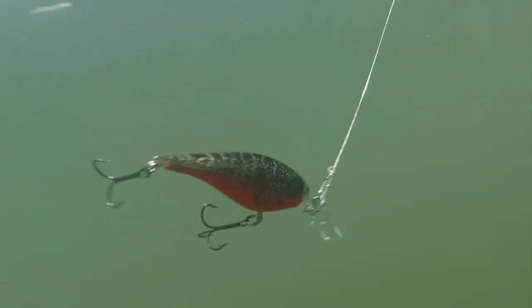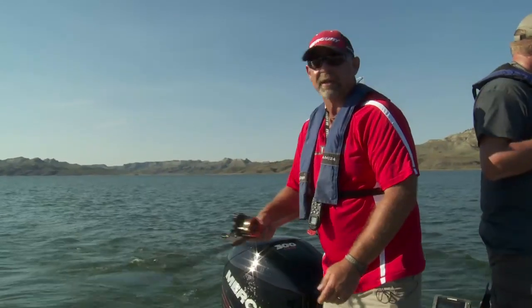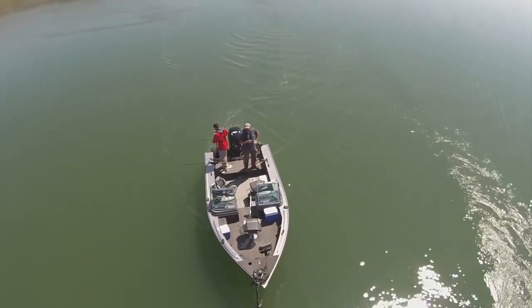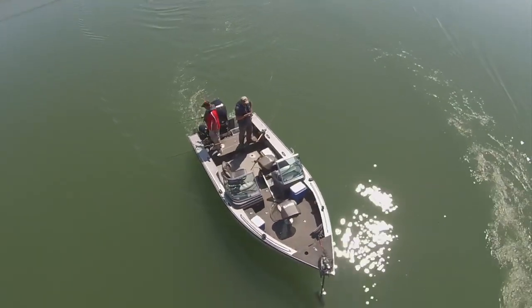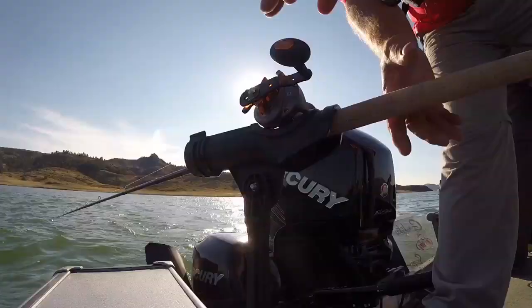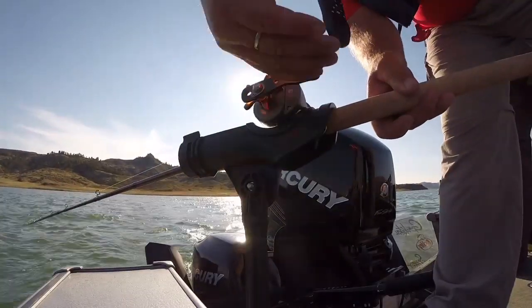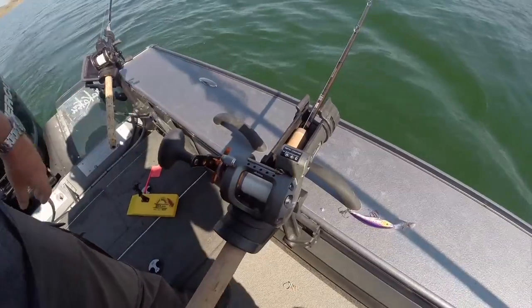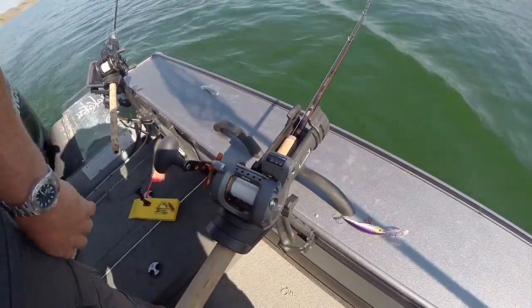It's critical. Today I'm using an HMX 8'6" Finwick cranking rod. I'm using 20-pound Crystal FireLine tied direct to my swivel. One of the most important things we're using is line counter reels. This is allowing us to stay in that strike zone. Once we find out where those cranks are ticking the top of those weeds, we lock it in and we start honing in so we can zero in on those fish.